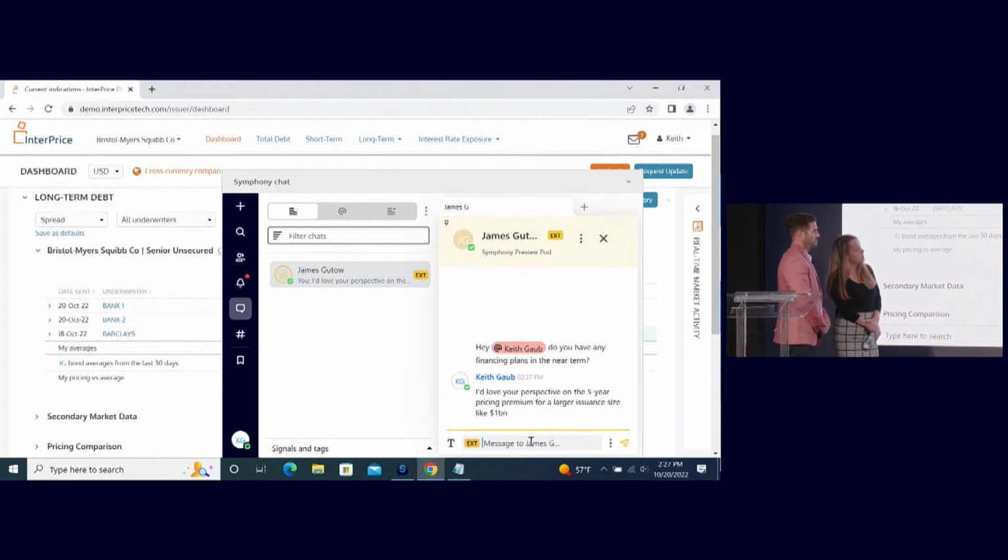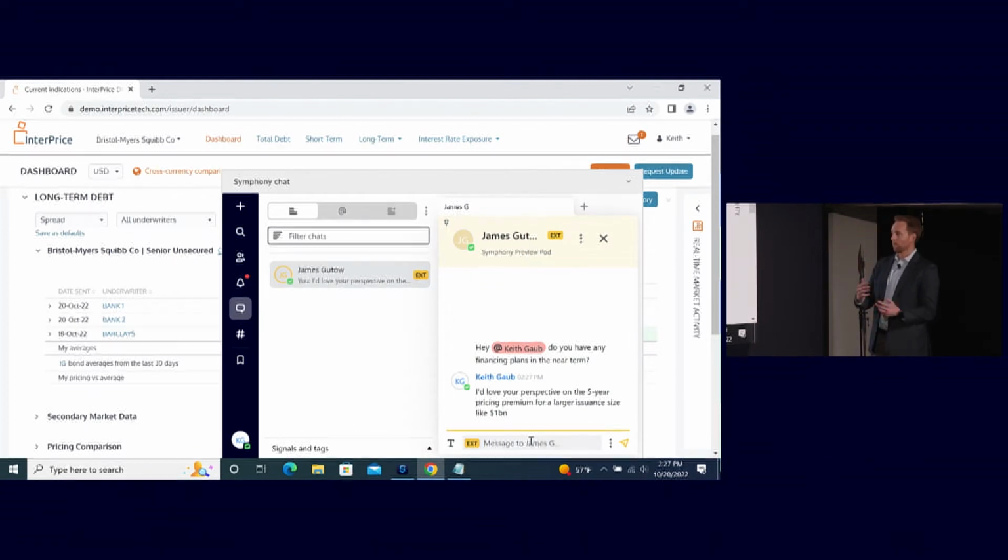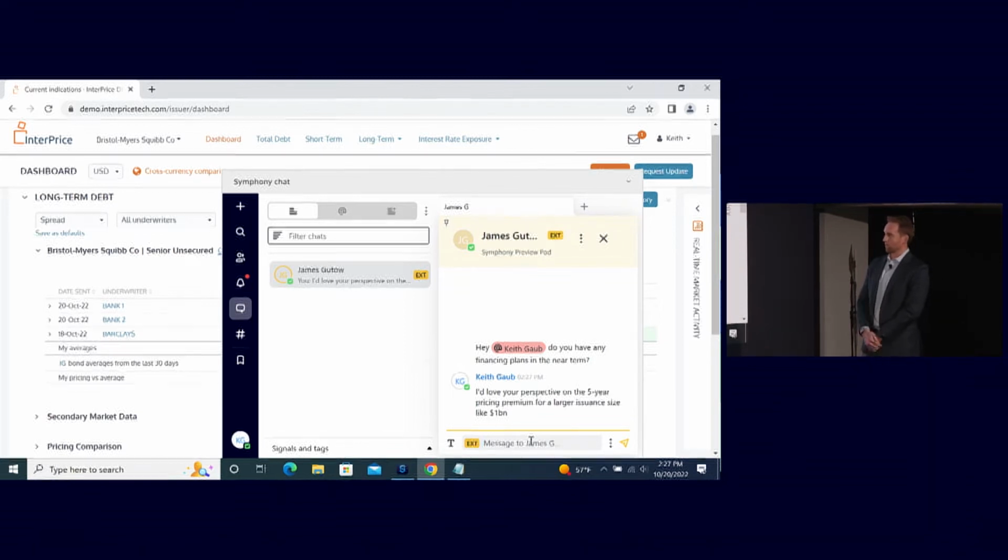James, when you receive this message, what do you think about the next steps? What's your answer? So I would say, great, that's a good question, Keith. My thought is that if BMS were to issue $1 billion of bonds instead of $500 million of bonds, the additional cost would be about 5 basis points.